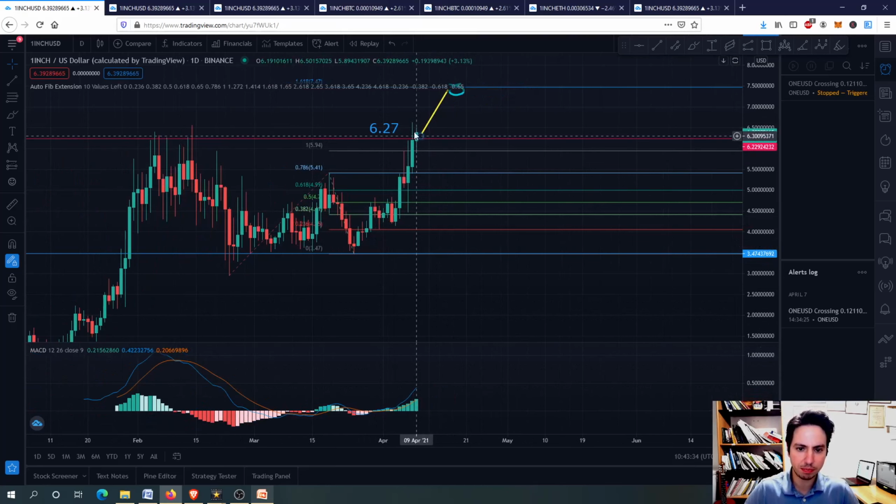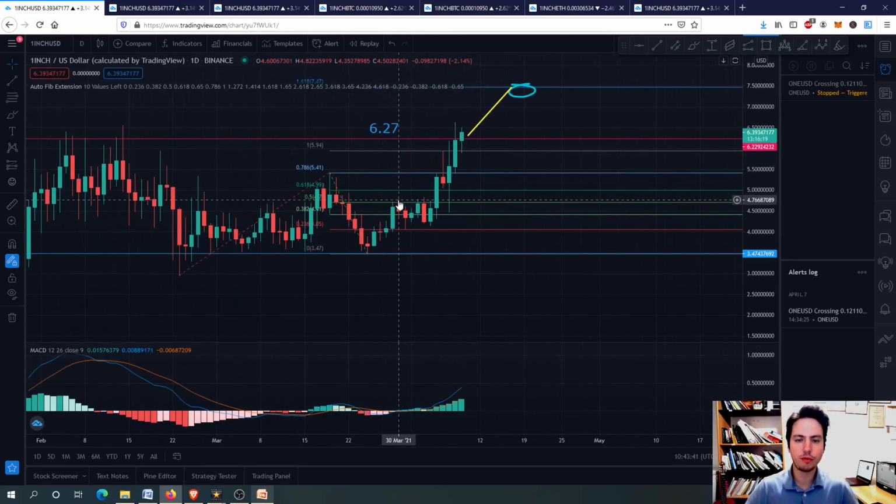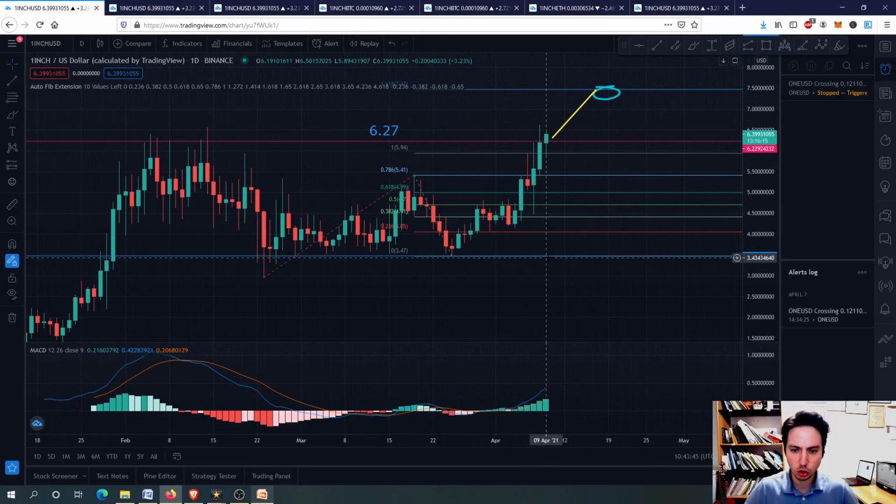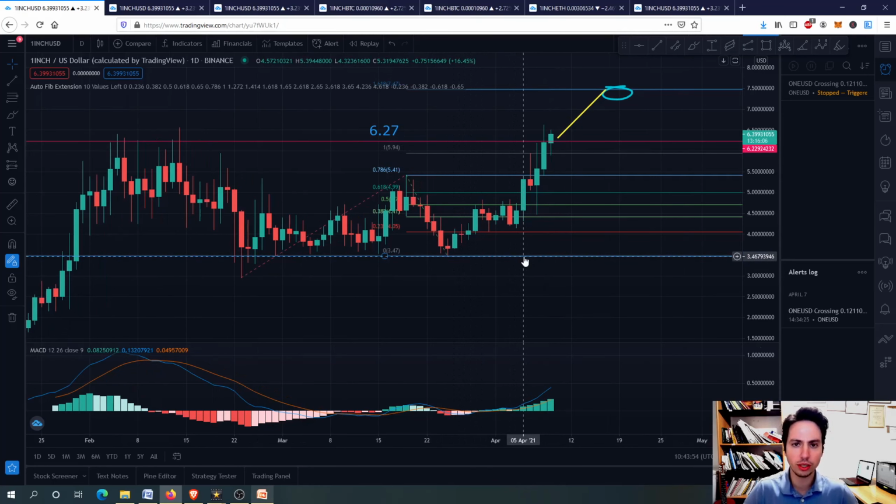You can see here this big nice candle surpassed the previous resistance and now we are heading towards a new high for the 1inch. That's it guys, our major support level which we maintained back on 25 March is sitting at 3.46 USD, and now we are just heading towards a new high, surpassing the 6.27 USD guys.